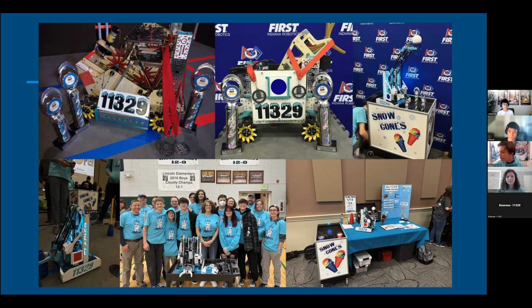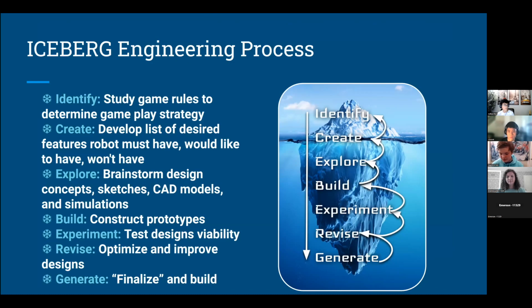Starting off with some mechanical questions. What is your mechanical design process like? Our overall engineering design process follows what you might expect. First, we identify our overall game strategy, create a list of features and design criteria that we must fulfill, brainstorm, make first prototypes, test the viability of the design, and then keep iterating on those designs in order to gradually improve them.